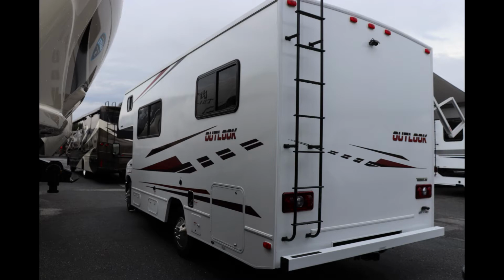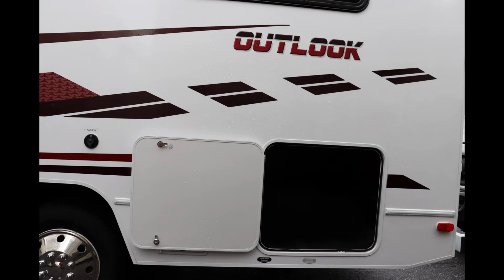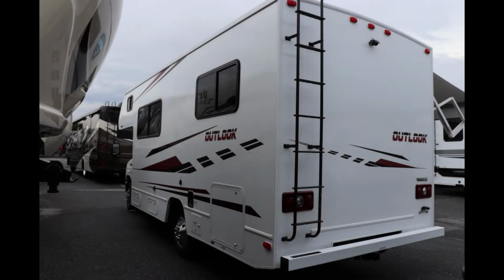Now on the off-door side, you're going to notice you have a nice little storage area that you can get to, and it does have its own light on the inside. And of course, that's where your cable and your city water connection, your electric, everything's going to be on that side.